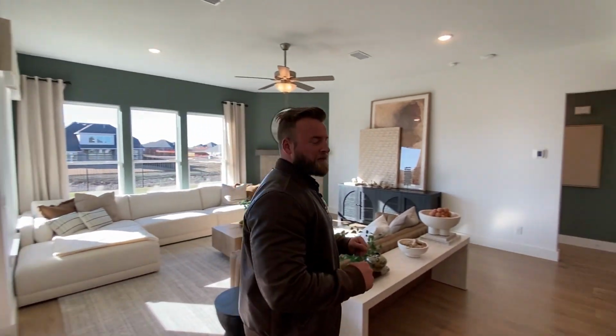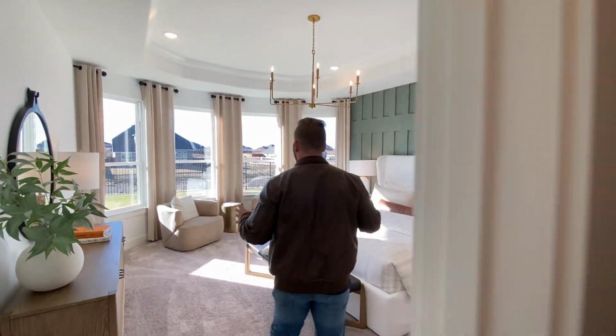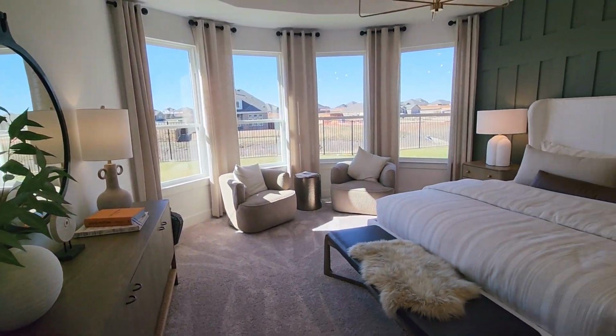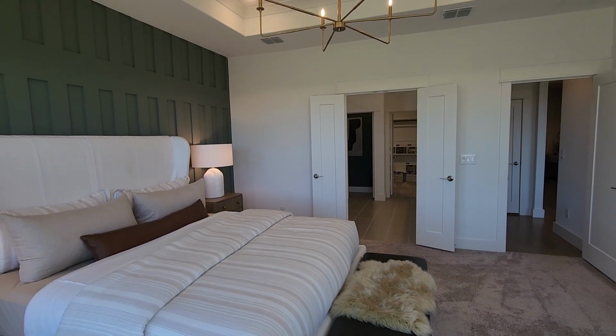But let's go check out the master bedroom, because I love the bedroom, but the bathroom blew me away. As soon as you walk in, you see nothing but natural lighting. This is great, and this is evening sun, so it's not gonna blow your eyes out as soon as you wake up in the morning if you wanna leave the windows open. Bay windows, tray ceiling, and another green accent wall. And this is really easy to do if this is something you're looking to do.